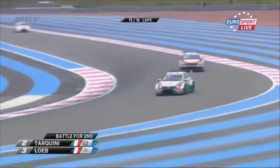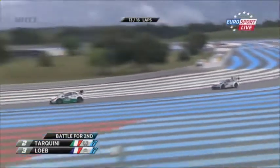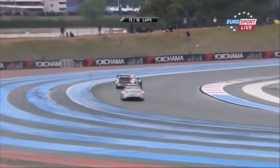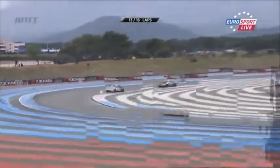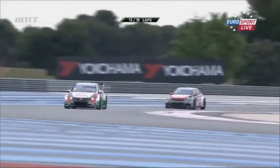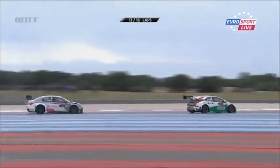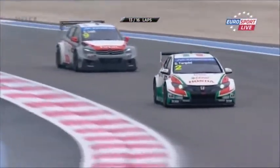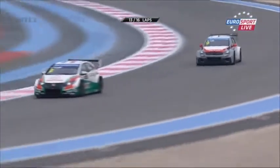It looks like he's now got no traction advantage at all over Tarquini. In fact, maybe the opposite. Maybe by being precise, Gabriele now has slightly better grip than Sebastian Loeb does. So there's a potential weakness. If you can force them to use their tyres harder, they wear them faster in the wet at least. Tarquini looks like he's done a better job of preserving his place and his tyre.